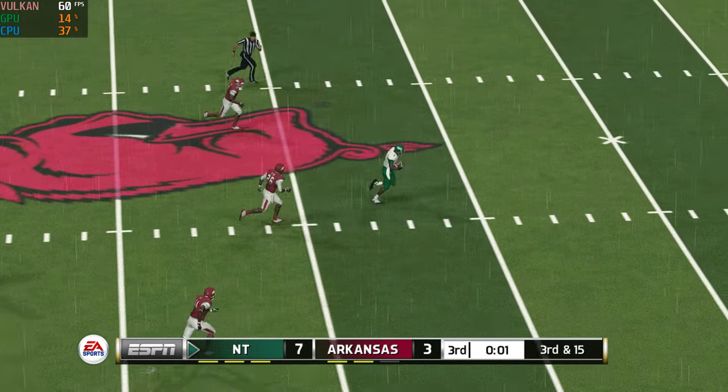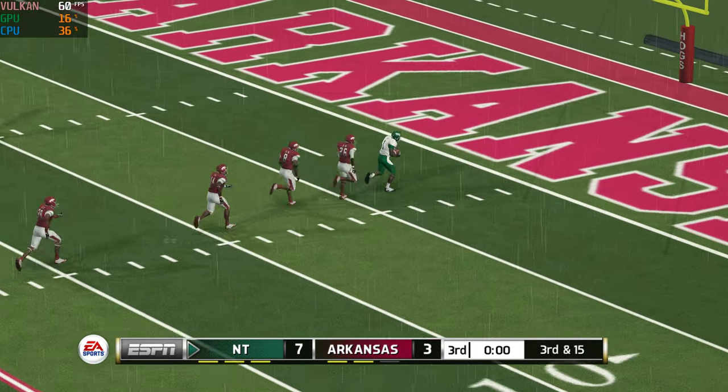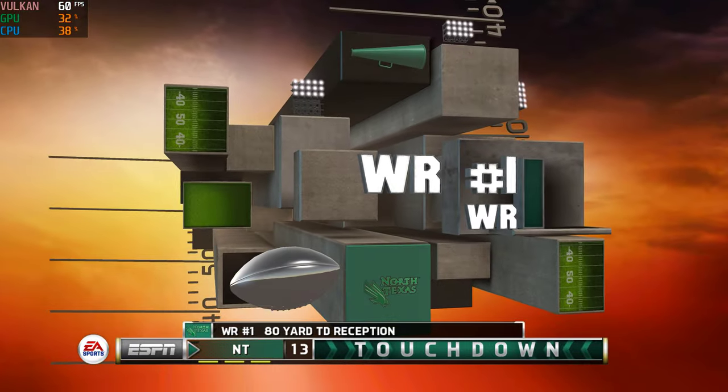He's got it with room to run. Inside the 30. To the 10. Touchdown, Mean Green.